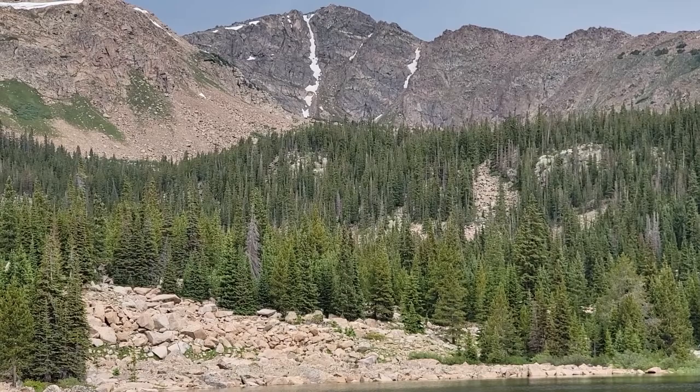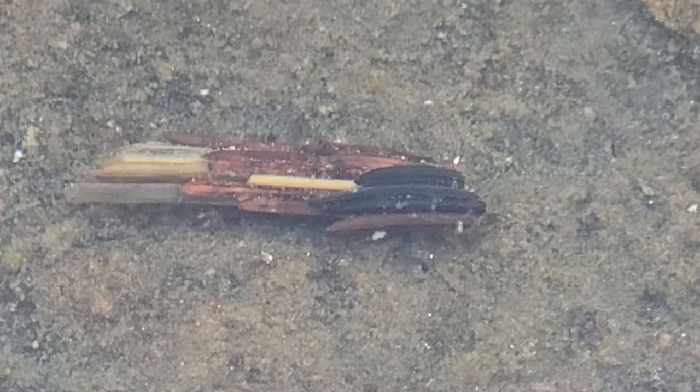So here it is. It's beautiful. Behind the lake there is Galena Peak. And I am seeing these weird little balls in the water that are like moving around. I have no idea what they are. Look at this thing too. This is weird. It looks like a stick, but it's walking.